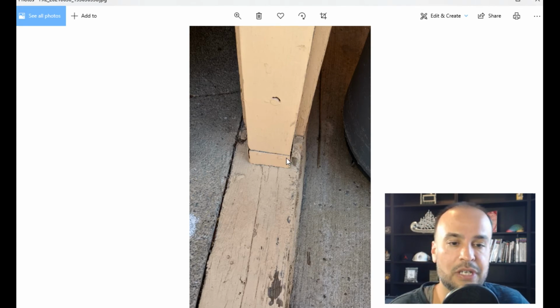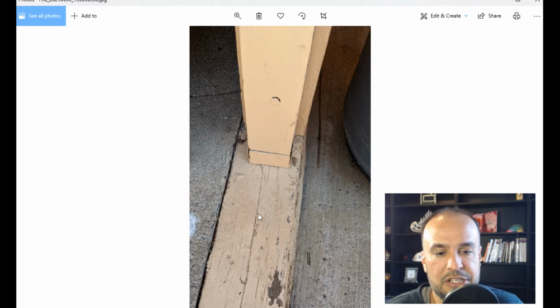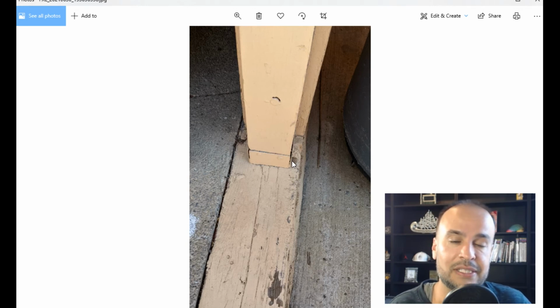But one of the things I would encourage you guys to do is to make sure that your post, which is essentially supporting on a piece of concrete, is connected into the concrete, and it's not just sitting on a piece of wood. And so in this case, you can see that there's this piece of wood, there is a post base, and this is a connector that connects the two, but you can see it's sitting on wood, and that's not what we want to see. What we want to see is a square piece of concrete which has a connector embedded, which means it was poured inside with the concrete, sticking out, so that when the post sits in the concrete on this post base, it's connected directly to the concrete.